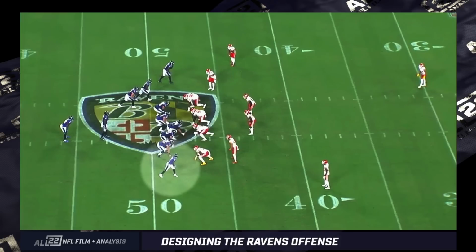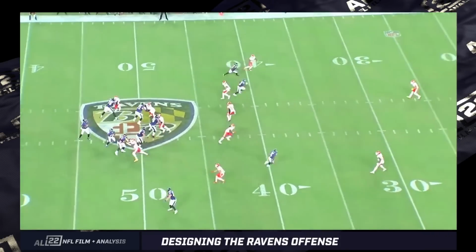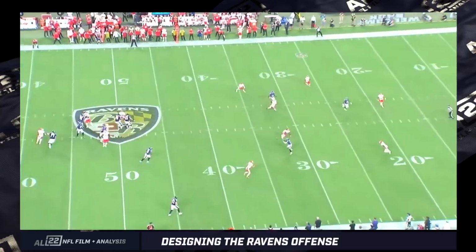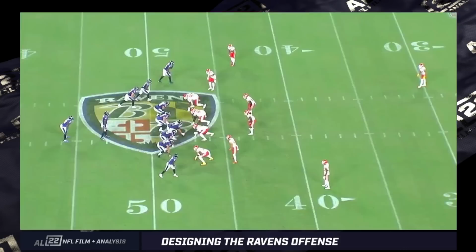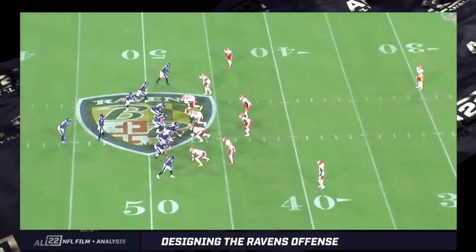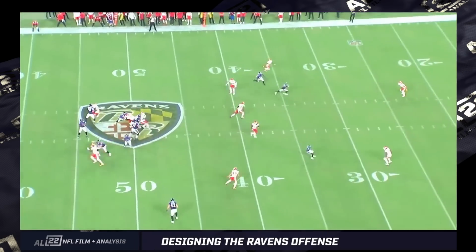Overall point is motion can't be a clear indicator of anything. It should probably really be used to exploit a defense that isn't aligned properly. Now, I've kind of touched on it already, but I want to explain this from my perspective specifically before we get into my favorite play here at the end.